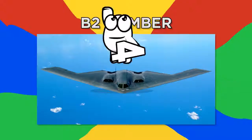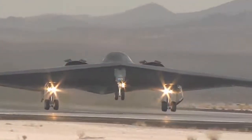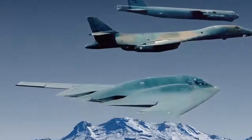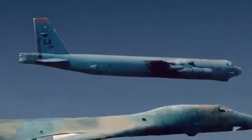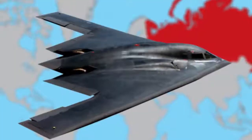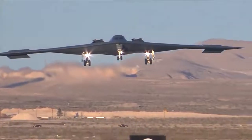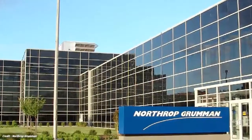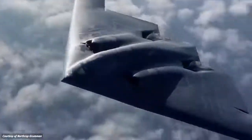Number 4. B-2 Bomber. From a RoboFly on the wall to one of the most feared flyers in the world, the B-2 Bomber is one of the 3 strategic heavy bombers in the U.S. Air Force, the only one that carries nuclear gravity bombs. It was created to infiltrate the Soviet air defense network, but its purpose has expanded to include conventional precision attacks. Defense contractor Northrop Grumman released some rare footage of the B-2 Bomber in 2015.